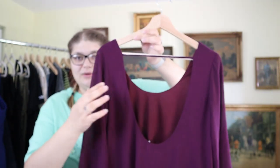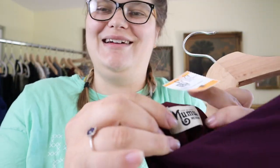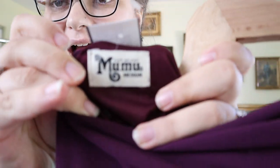But guys, let me show you the back. And then it has this really fun low scoop back with this little string that goes across. But this is from the ever elusive Show Me Your Mumu brand. I'm so excited, guys. If you know anything about resellers, I feel like everybody's always finding this brand. And I have never found it myself. I'm so excited about it.